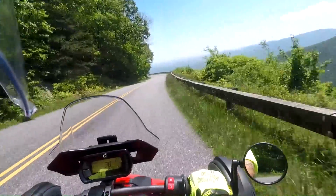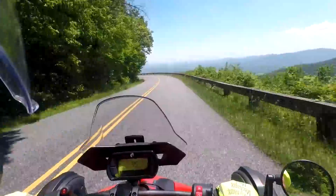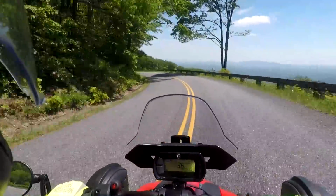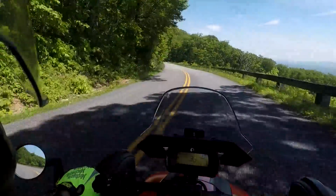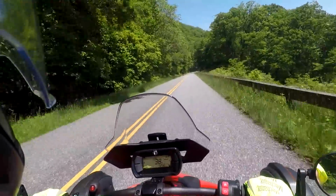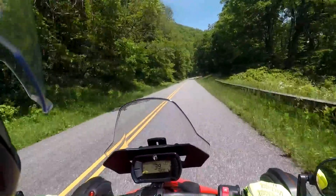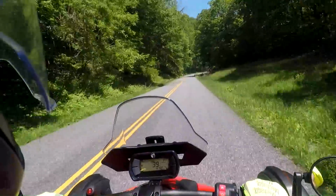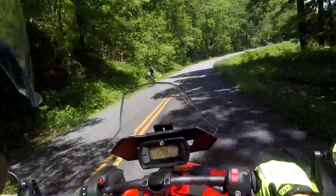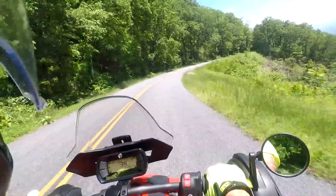Look at that view ahead of me. That is absolutely amazing. And I live here, and I've seen this before. It's still amazing. I don't care how many times I see it. Like I said, it doesn't get old. I love that view. Other people more into the city want to cruise. There's that guy on the bike. He's making that climb. That's great.